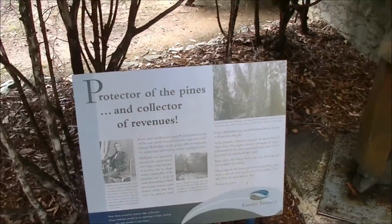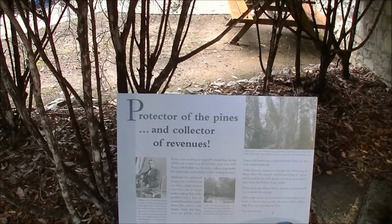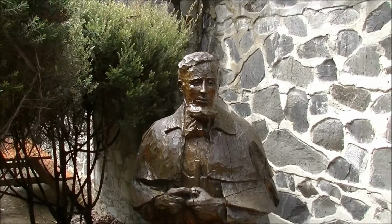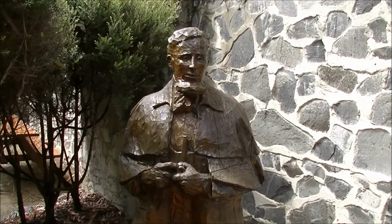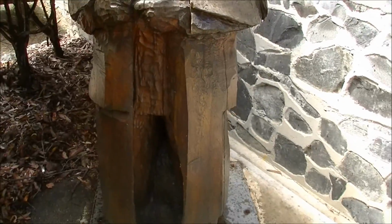If you were working as a piner around here in the 1870s, you would have known this man very well. Francis McPartland was a police officer responsible for inspecting and issuing timber cutting licenses. So there you go, that's him there. Hi Francis, how you doing, man? He's been carved out of Huon pine.